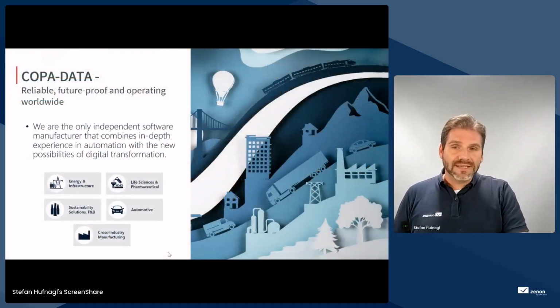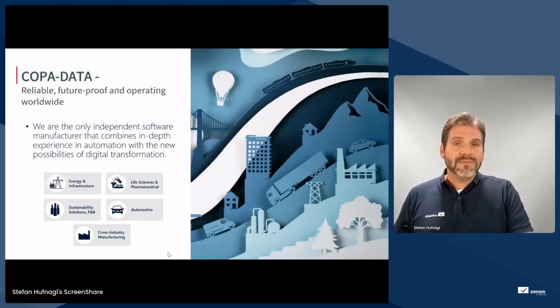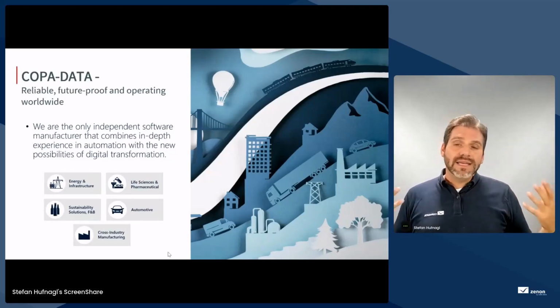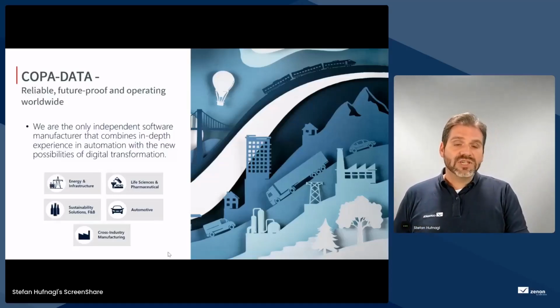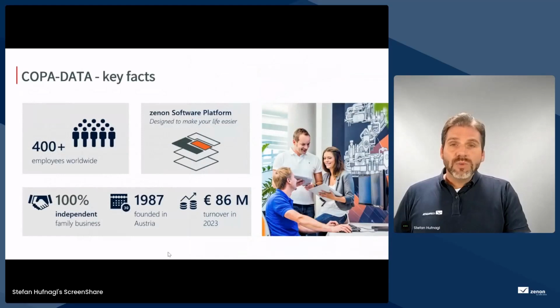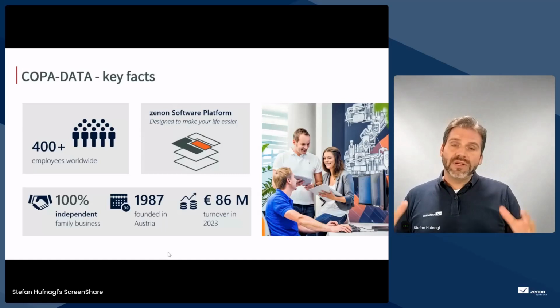Now, what is the role of COPA-DATA in that industry? We are an independent software provider with long experience in automation, in energy automation, and also in other automation environments. And we now link these possibilities with new mechanisms, new technologies, and possibilities for digital transformation. COPA-DATA was founded almost 40 years ago and is still today a 100% family-owned business. Today we have well over 400 colleagues and employees worldwide, and our core product is the Xenon software platform, which is a generic energy automation and general automation platform.